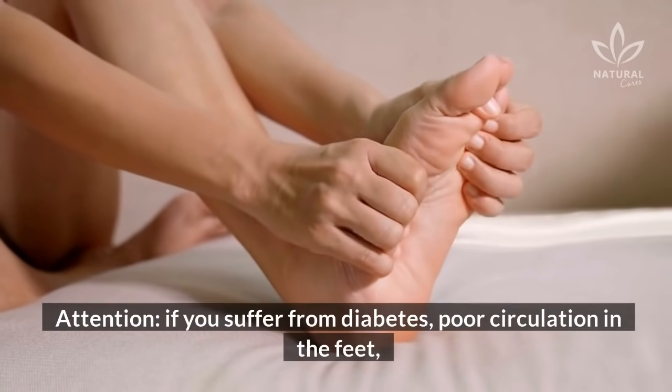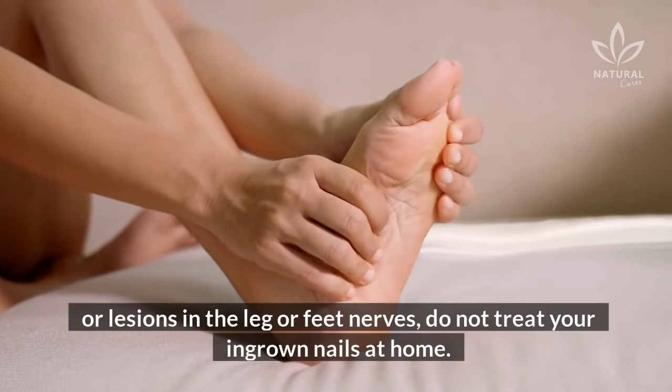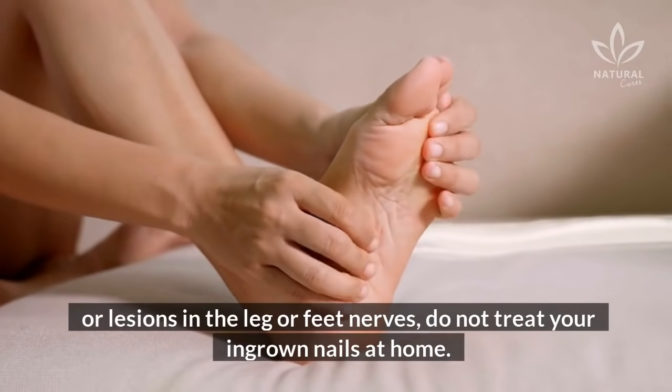Attention! If you suffer from diabetes, poor circulation in the feet, or lesions in the leg or feet nerves, do not treat your ingrown nails at home.